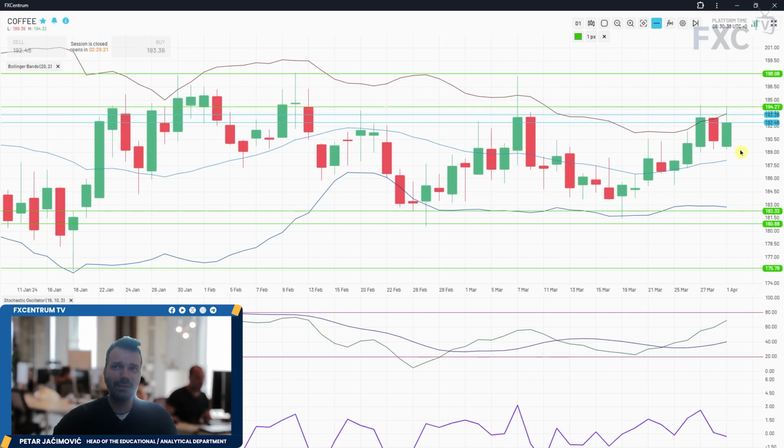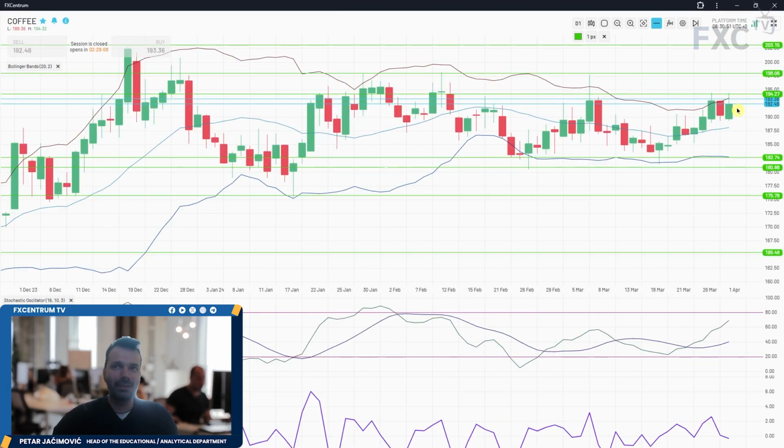In case of downside movement, we have a middle Bollinger Band around the 189 mark and a lower Bollinger Band around 182.74, with a key support in the coffee market around 181. If we break the 181 mark, there will be a chance for a drop towards the 175 and 165.50 marks.